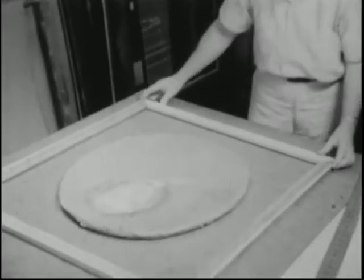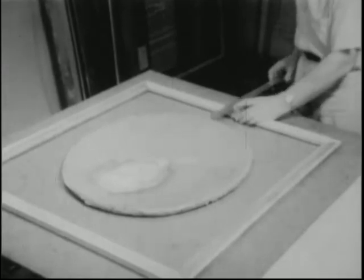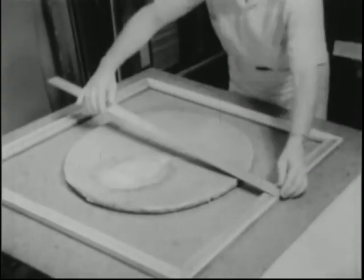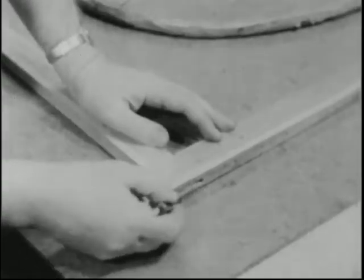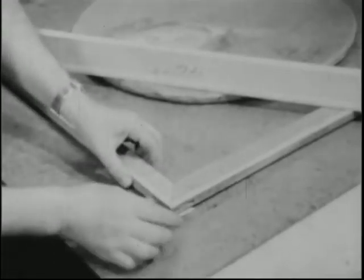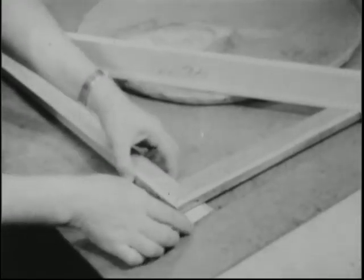The temporary stretcher is accurately squared off around the canvas, for great care must be taken to keep both painting and temporary stretcher on a level surface to avoid uneven stress on the painting as restoration continues.